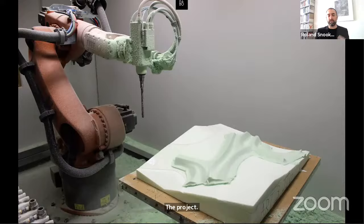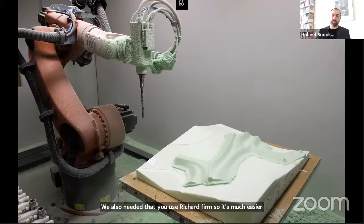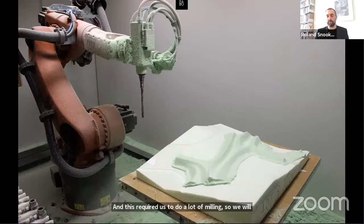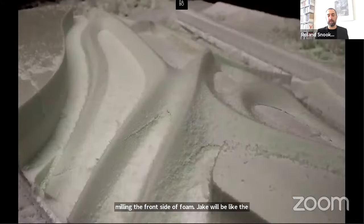We also needed to use rigid foam, because in the end, the project was laminated by boat builders, so it's much easier for the boat builders to be able to assemble the project. This required us to do a lot of milling. So we were milling the front side of the foam, we were milling a jig, we were milling the back side of the foam. Some of it could be milled with 3-axis, some was using multi-axis robots.